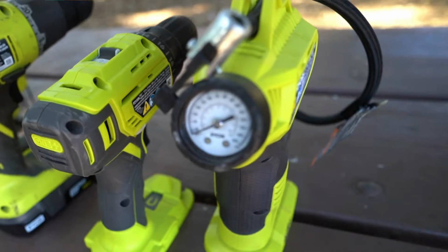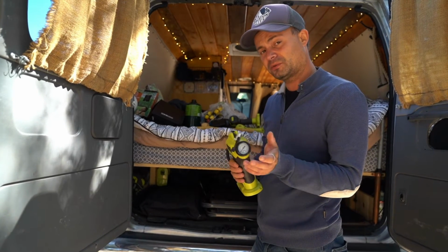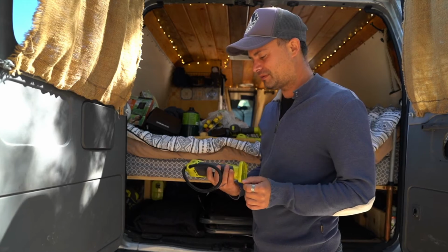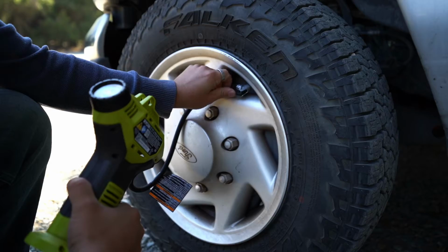It's not very useful. It's useful when I need to know how much pressure I have in the tire, but for it to actually charge, it's pretty weak, so it's more usable if you have like a soccer ball or something. They're all Ryobi because they use the same power system.